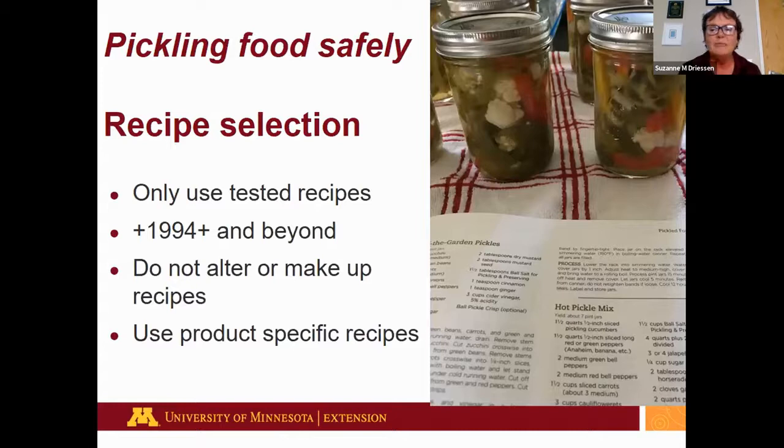No matter what type of pickled product you make, safe food handling practices are really critical to prevent foodborne illness that is associated with unsafe home canning procedures. So we always want to start with our research tested recipe, and you probably will hear me say that more than once, and methods recommended by the USDA or Minnesota or other state extension resources. Canning companies like Ball, Kerr, or Presto are also reputable sources because they do their own research and development.